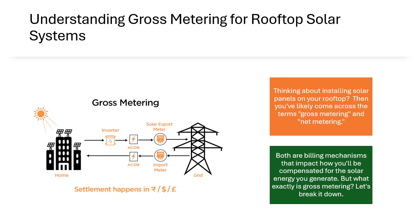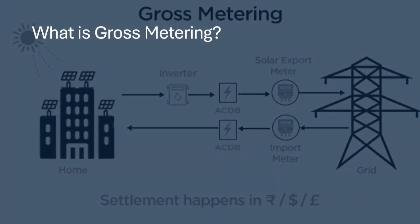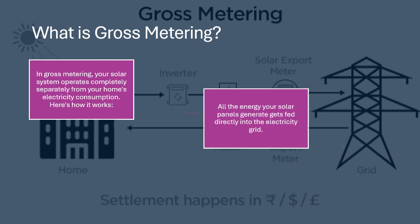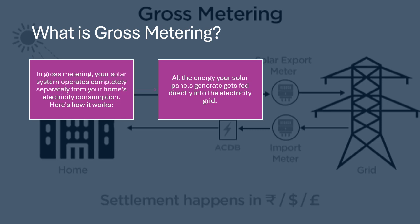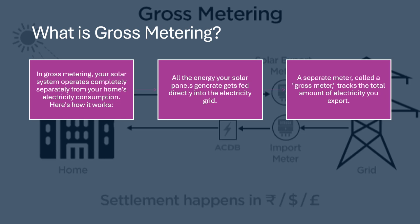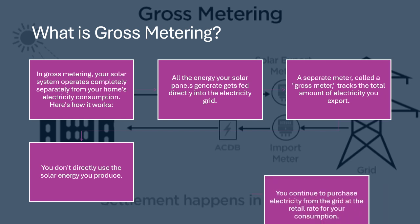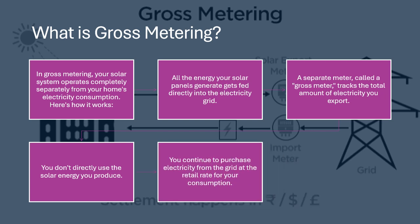Let's break it down. What is gross metering? In gross metering, your solar system operates completely separately from your home's electricity consumption. Here is how it works. All the energy your solar panels generate gets fed directly into the electricity grid. A separate meter, called a gross meter, tracks the total amount of electricity you export. You don't directly use the solar energy you produce. You continue to purchase electricity from the grid at the retail rate for your consumption.